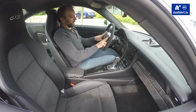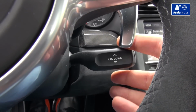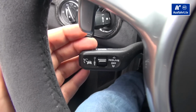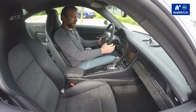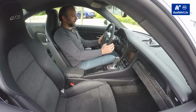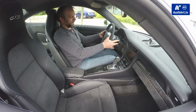So since you don't have buttons on the steering wheel itself, you have two down here. So two additional buttons. The one on the left side is for the Distronic. No, I'm sorry, that's Mercedes. It's for the ACC, so the adaptive cruise control. And on the right side, the switch is for the board computer. So you have everything on your hand.